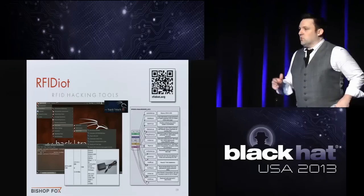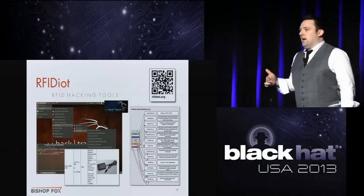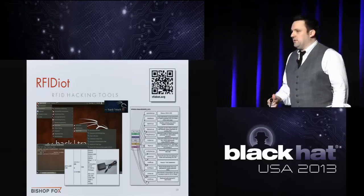We'll see in a little bit some tools where you're actually jacking into the reader and doing it over the wire, which are significantly faster for that kind of brute forcing.